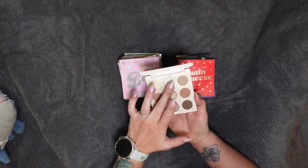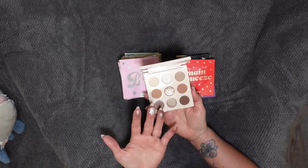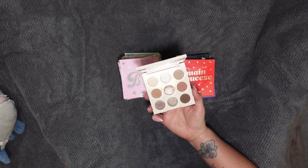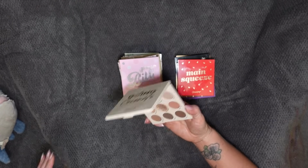Actually it's got some payoff, but I just don't reach for it anymore. I have other palettes that I keep on my table. I love this color story. It's absolutely gorgeous. I just don't think I need to hold on to it any longer. So I'm gonna get rid of this one.